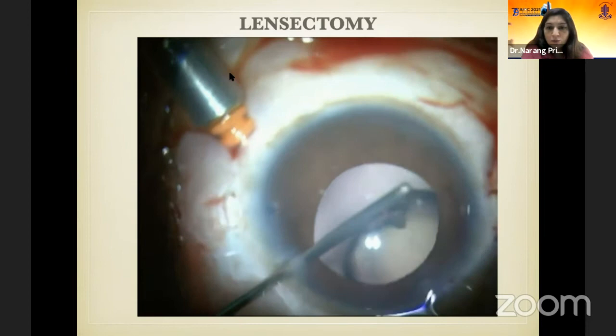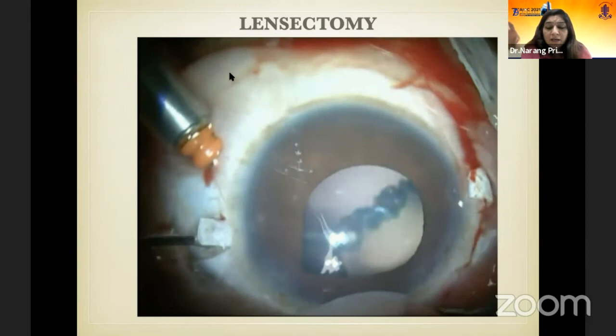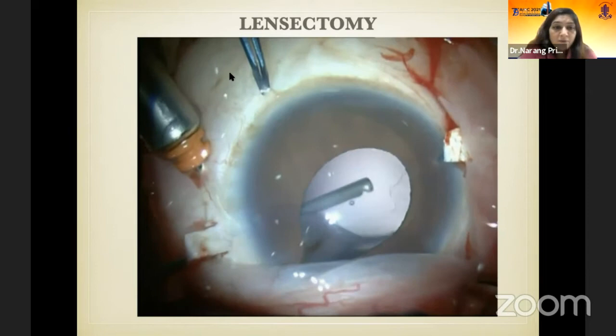Secondly, when you are doing a lensectomy, you have to be very careful that when you are trying to cut it off with the vitrectomy probe, you do not engage the iris tissue inside the vitrectomy cutter, because that can happen at any point of time, because you're working at a very high cutting rate and also with a moderate amount of vacuum. Although you keep on flipping between the vitrectomy cutter and the vacuum, still you have to be very careful with it.